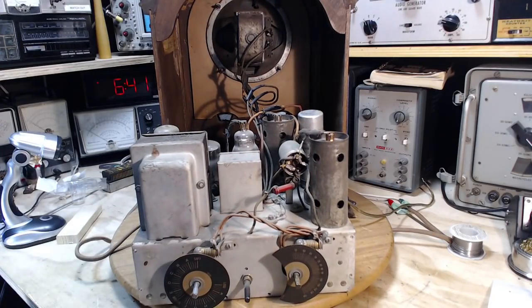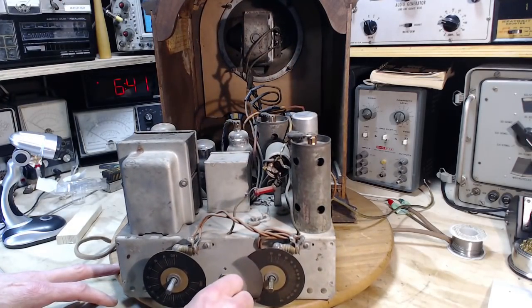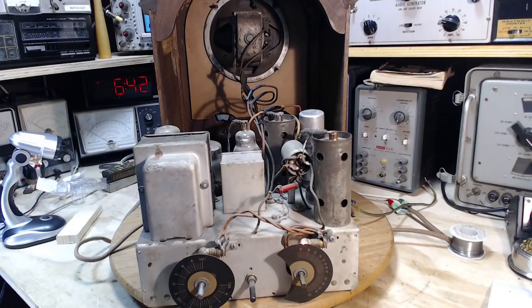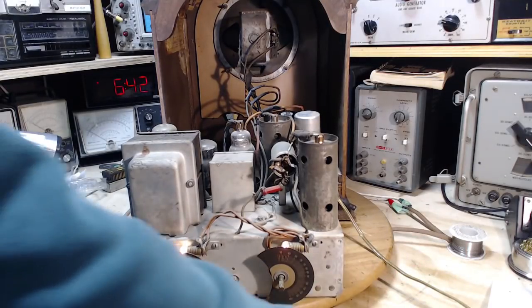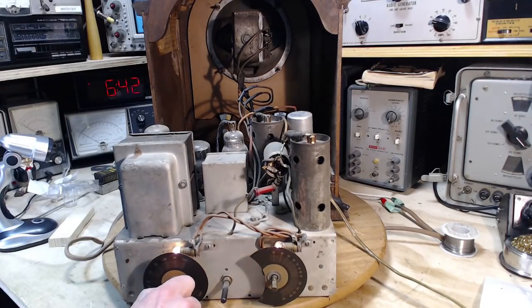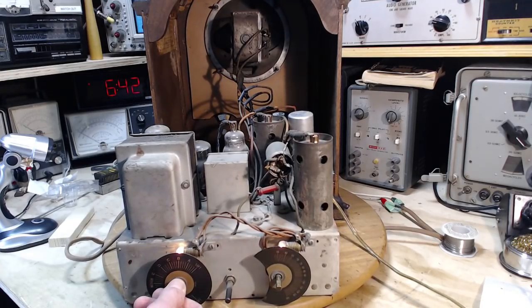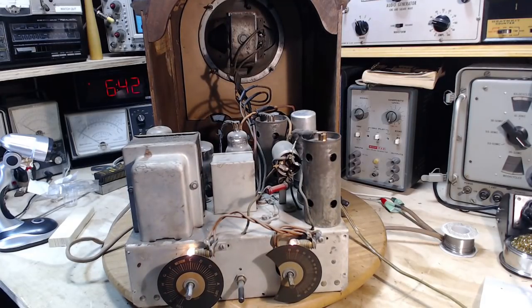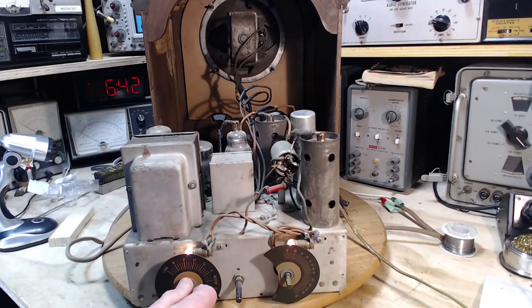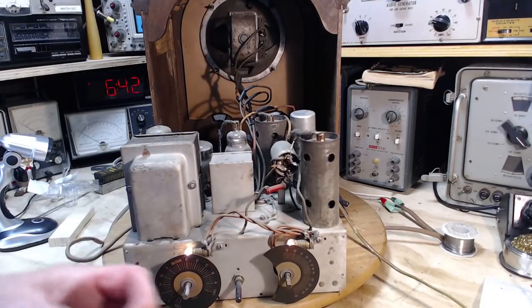So radio's off. Okay, power is on. Oh, pretty loud hum there. Okay, better hook up something for an antenna. Very loud hum. That's not a good sign. I wonder if I've made an error. Wow. Well, I'm not sure what to make of that hum.